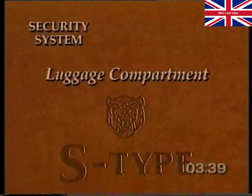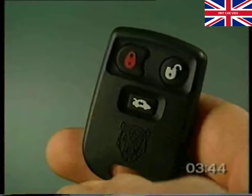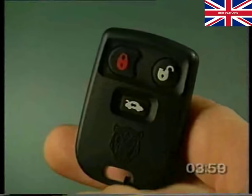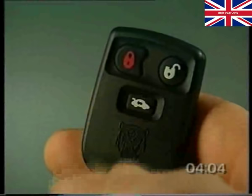Open the luggage compartment with the switch on the fascia, the transmitter button, or, when the car is unlocked, the release button on the lid. If the security system is armed and you use the key to open the compartment, the alarm will sound. You must use the transmitter to turn the alarm off. The alarm will not sound when you open the compartment with the transmitter, even if the car is locked and armed.